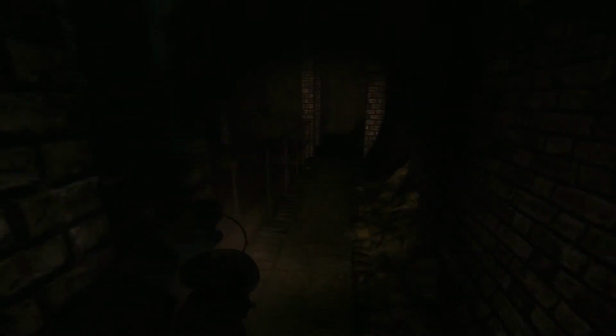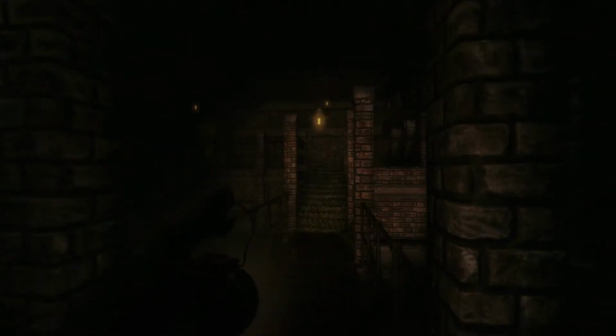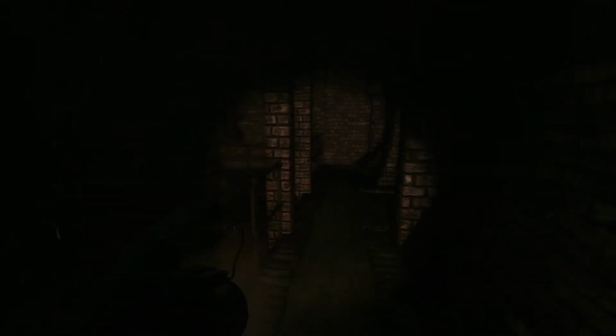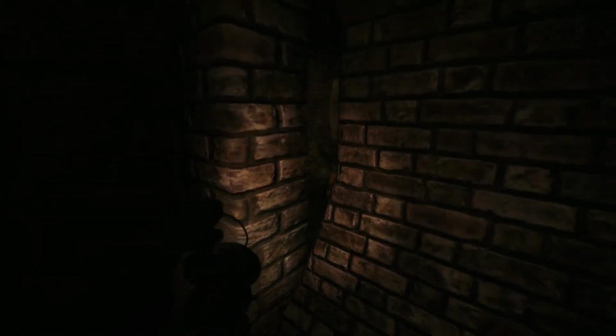That thing running around down the muck. We've got a pig monster running around. Afraid as soon as around that corner, it's just my lantern's gonna flicker out and... Oh, there's a phonograph here.